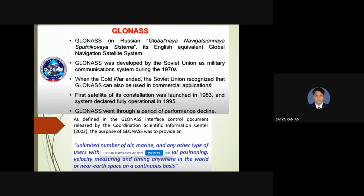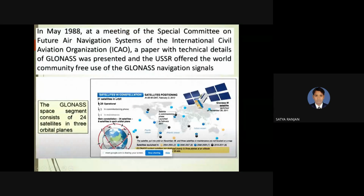So GLONASS went through a period of performance decline, as defined in the GLONASS interface control document. There is unlimited use for air, marine, and any other type of use. In some satellite receivers we also find GLONASS information. There are two dominating global navigation satellite systems, GLONASS and GPS. GLONASS from Russia and GPS from USA.